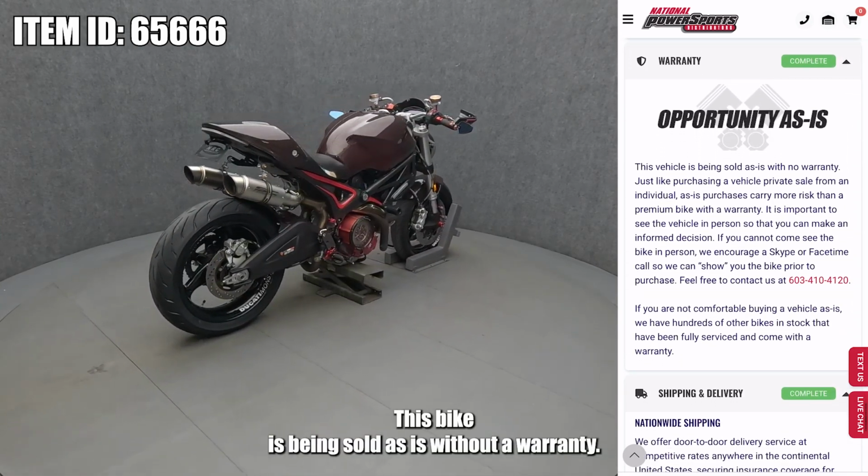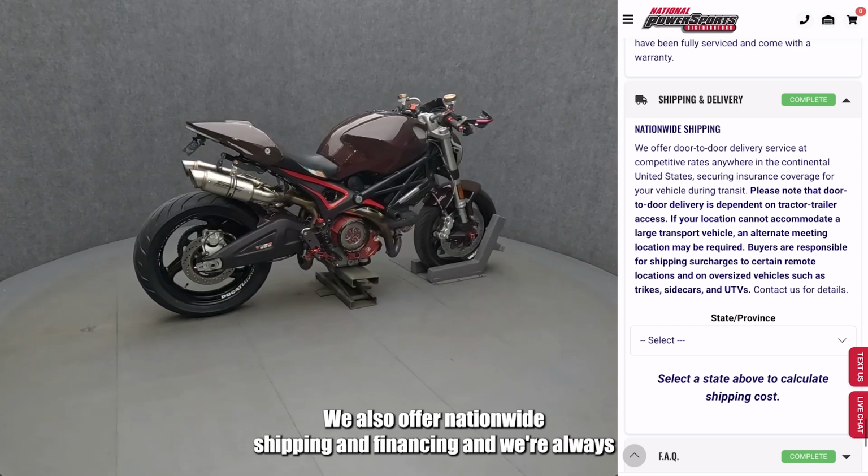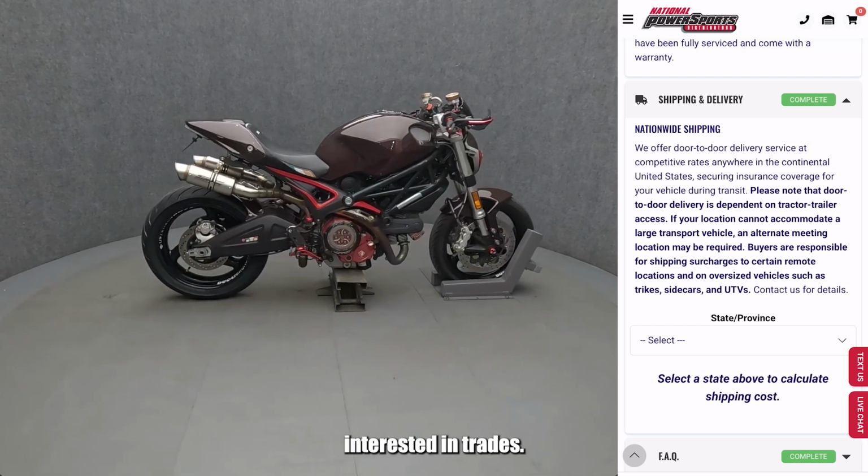This bike is being sold as is without a warranty. We also offer nationwide shipping and financing, and we're always interested in trades.